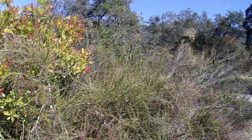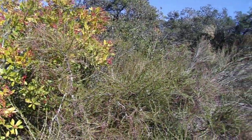And that bird you hear chirping, wren tit, very common resident in chamise chaparral, Chamise fasciata.